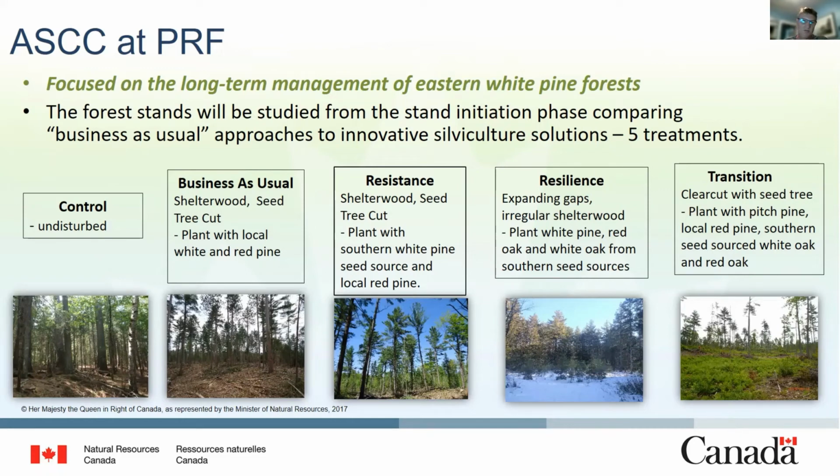But through stubbornness alone, I managed to push this through our committee and get it in there. We're going to be planting white pine from southern sources, as well as some red oak from various sources, and then introducing some white oak from southern seed sources, which typically don't exist in any abundance in the Petawawa region.